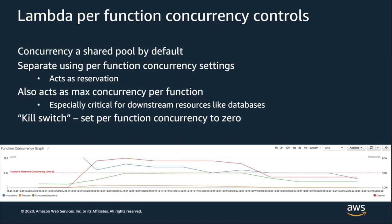Another cool aspect of this is you can actually use it as effectively a kill switch or an on-off switch for a function. So let's assume that you did have some sort of downstream resource impact, something got deployed that went wrong. You can use concurrency controls to flag a function off versus, say, having to push code out to disable it or to disable the event source or do something like that. And so in times of, again, something's gone boom, this could be a great way to control and recover from that.